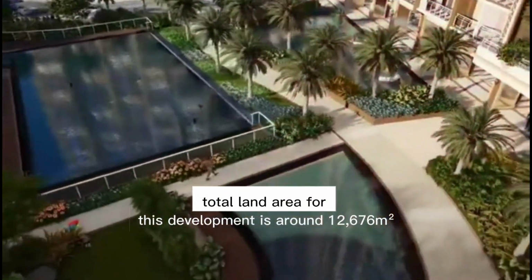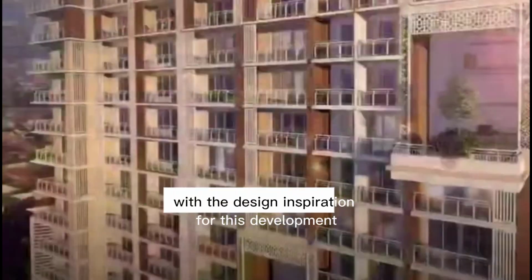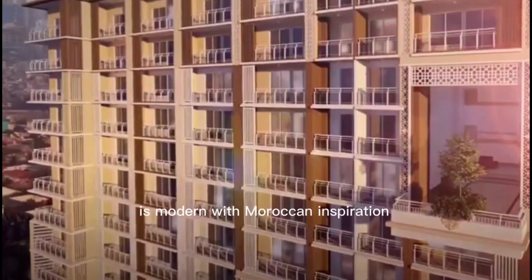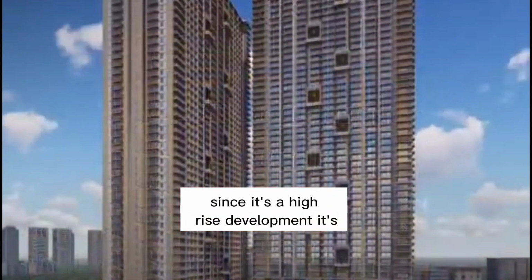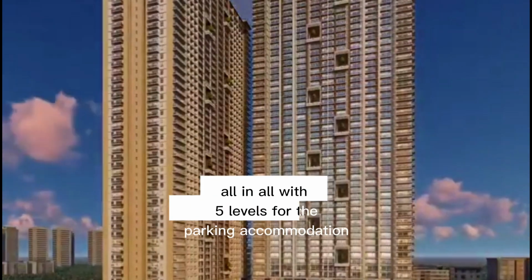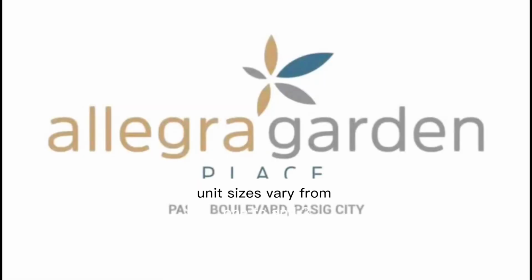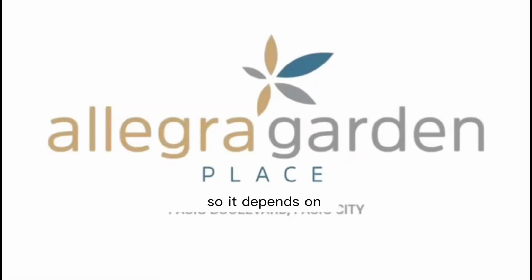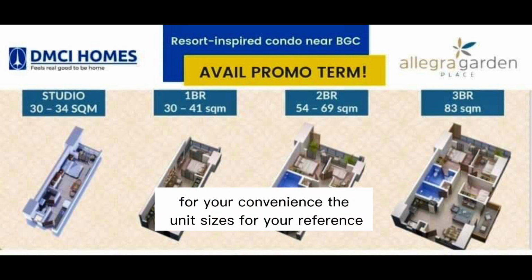The total land area for this development is around 12,676 square meters. The design inspiration for this development is modern with Moroccan inspiration. Since it's a high-rise development, it is around 55 floors all in all, with 5 levels for the parking accommodation. Unit sizes vary from 1, 2, and 3 bedrooms, so it depends on which one you would choose for your convenience. The unit sizes are shown for your reference.